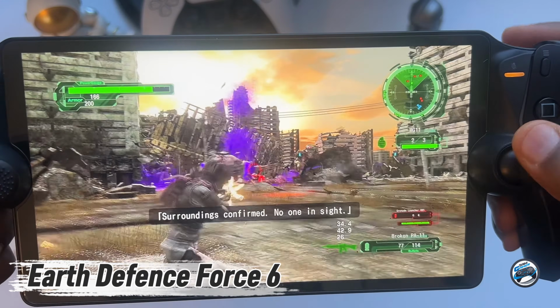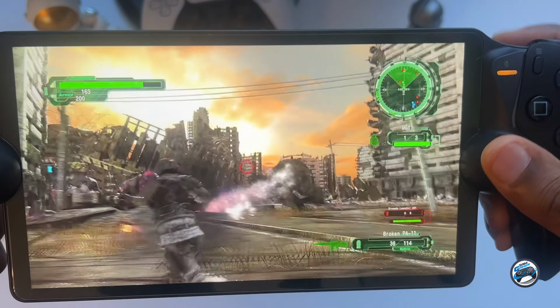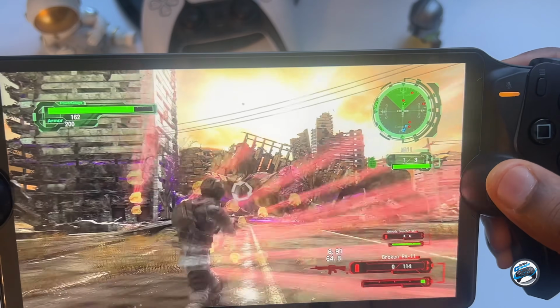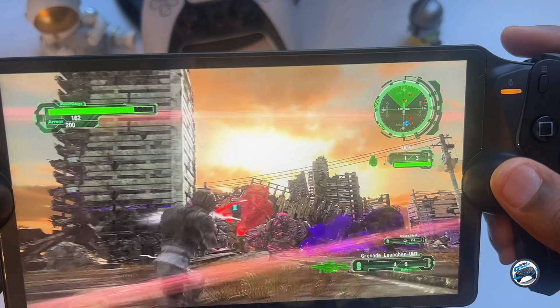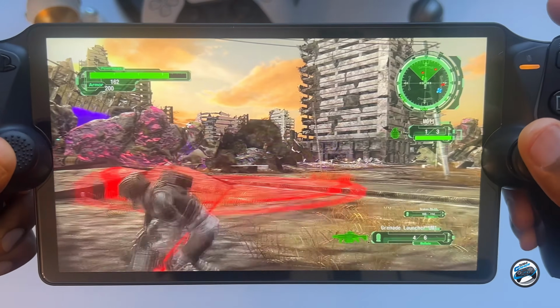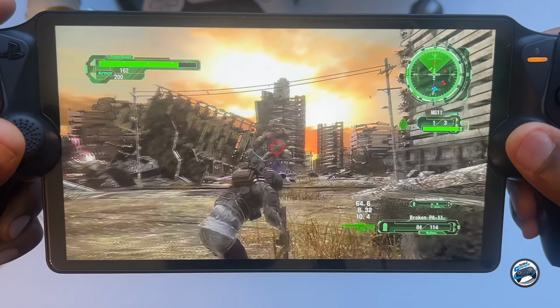Earth Defense Force takes things in a louder direction. This game is chaotic. Swarms of giant insects, alien robots, and non-stop explosions. It's almost a stress test for the Portal's streaming capabilities. On the plus side, it's fun and shows just how much spectacle the cloud can handle. The drawback is that because the screen is so busy, compression artifacts pop up more often here than in quieter games. Still, the sheer scale of EDF makes it a blast to stream.